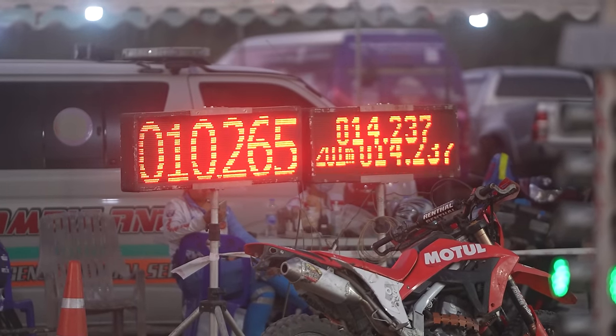Rice tractor coming in at a 14.2, but it's a rice tractor. I mean, you know, it's a rice tractor. What do you expect? My brain is fried from the heat today.